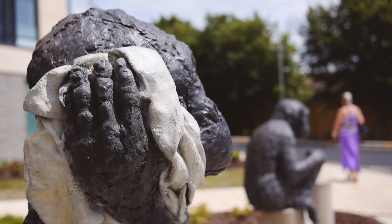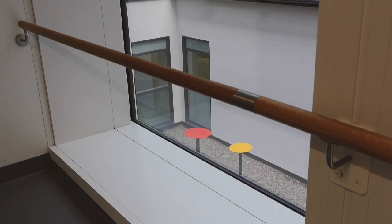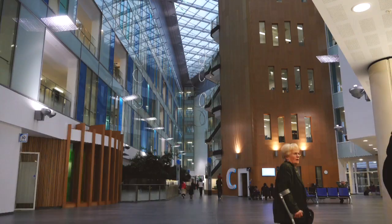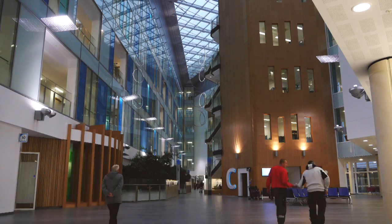One of the big successes of this project, which has been a real team effort, is that we've not just integrated art into the fabric of the building to create an environment for patients, visitors and staff that's welcoming, reassuring, supportive, but we've also embedded arts and creativity into the life of the hospital.